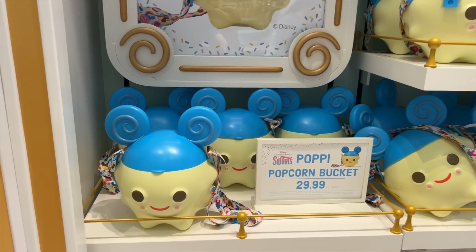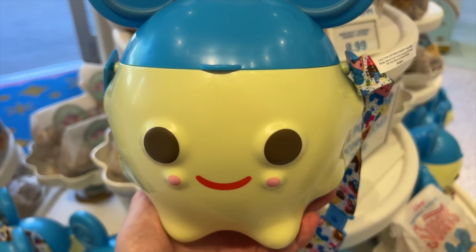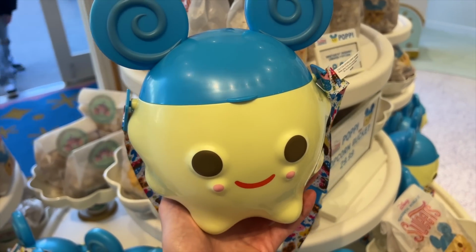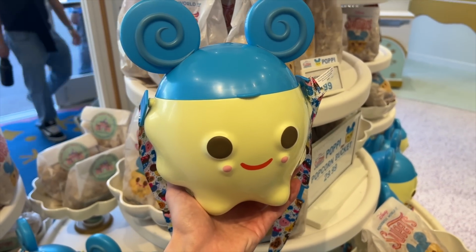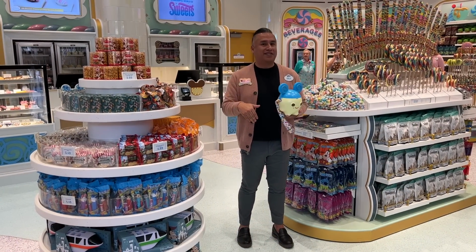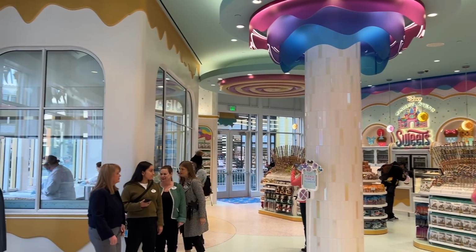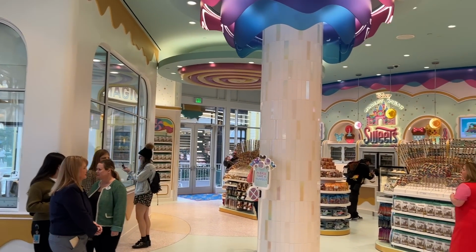And then there's Poppy, the new World of Sweets mascot, who we absolutely love. Poppy is supposed to look like a piece of popcorn, but she kind of reminds me of Star from the movie Wish, transformed into one of the Wishables plushies. Anyway, do you see it? Tell me I'm not the only one. Poppy's hanging out all over the store, and you can purchase her popcorn bucket too.